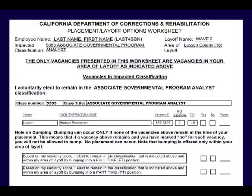ORP has made every effort to ensure that the vacancies identified in your Options Worksheet are viable. However, if a vacancy is not available, ORP will move on to your next selection in priority order. Placements will be awarded by seniority within the area of layoff. It is beneficial for impacted employees to select as many options as they are willing to accept placement to that position. For each classification listed in this section, the following information is identified.